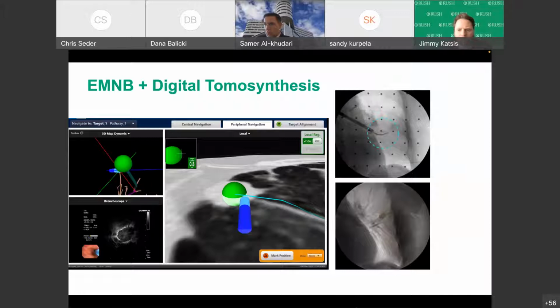One of the downfalls of this technology is a phenomenon called CT body divergence, and that is the change in position of the lung nodule from the pre-procedural CT scan. So say a patient had a low-dose lung cancer screening CT scan with their arms above their head, and they're spontaneously breathing at full inspiratory volume. That nodule changes dramatically in position depending on its location. When a patient is brought into the procedure suite, they're given a general anesthetic and placed on positive pressure ventilation, and their arms are at their side. So one of the technologies that we're using to try to mitigate or at least correct for CT body divergence is intraoperative digital tomosynthesis.